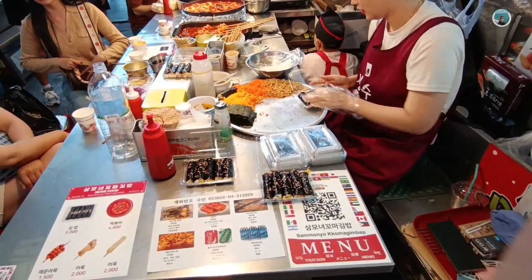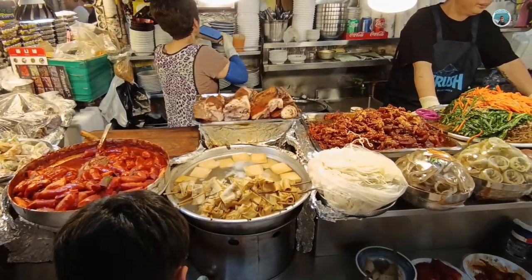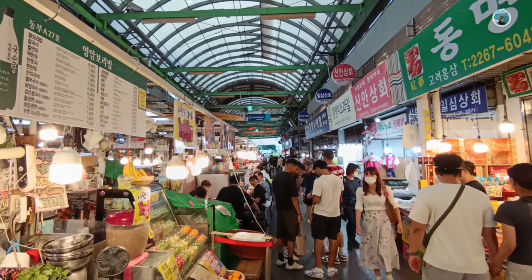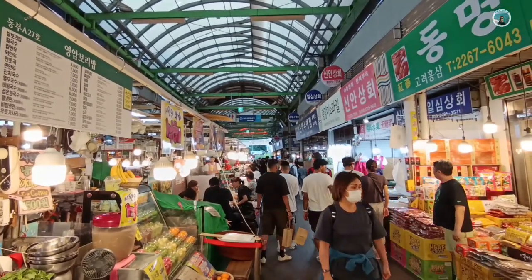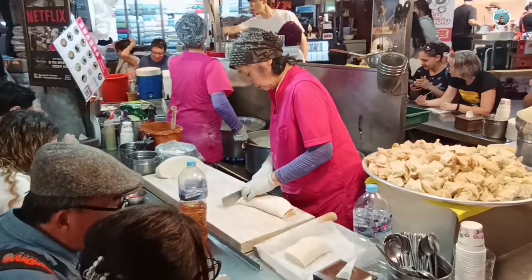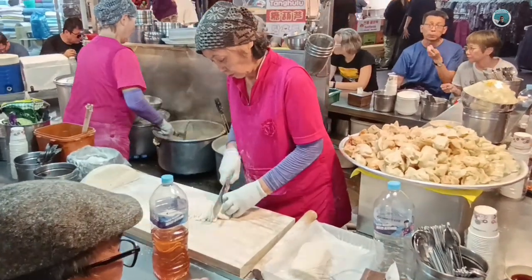This is, as you know, gimbap, which is seaweed, rice, some vegetables rolled all into one. The masterclass in noodle making.